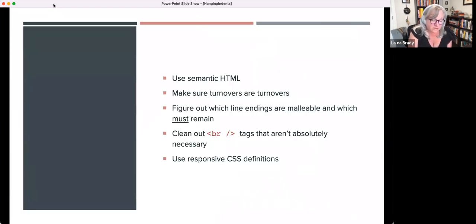So to that end, use headers for headers, section tags around a poem, and be mindful of your P tags. Use semantic HTML. That may seem like an elementary message, but I see an awful lot of P class equals H1 in the wild. Avoid line break BR tags for turnovers where you can, because you have no control over the width of screens and you don't know where that BR tag is going to end up and how it's going to break a line.